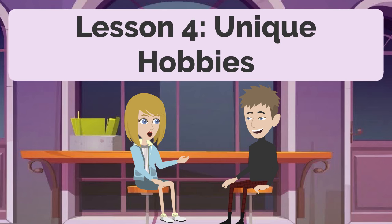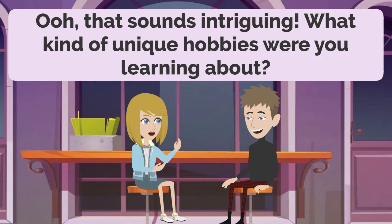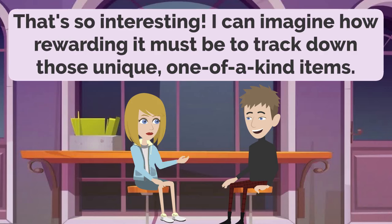Lesson 4, Unique Hobbies. You know, I was just reading about all these fascinating people who have really unusual hobbies. Ooh, that sounds intriguing. What kind of unique hobbies were you learning about? Well, there are some people who are avid collectors, like collecting rare coins, antique clocks, or vintage toys. That's so interesting. I can imagine how rewarding it must be to track down those unique, one-of-a-kind items.